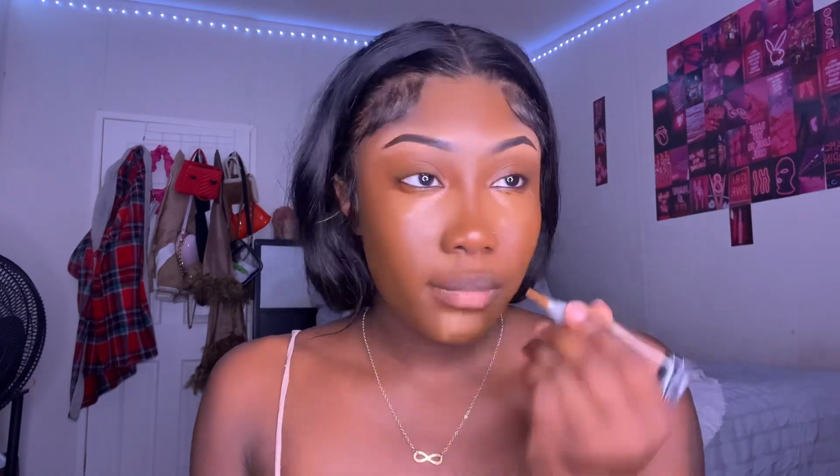And now I'm going to go in with my LA Girls Pro Concealer in the color, I think this is the Espresso. Yeah, Espresso. I use this and then I go in with a lighter concealer, not too light, after I blend this out, just to give my under eyes that highlighted effect.